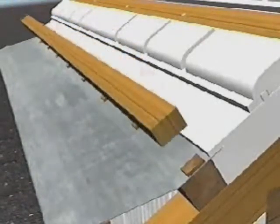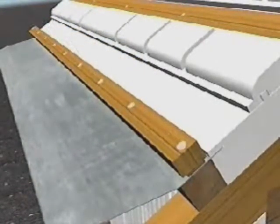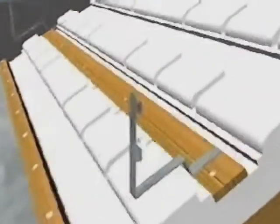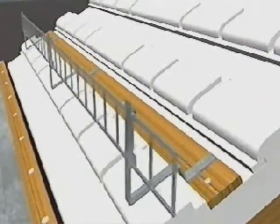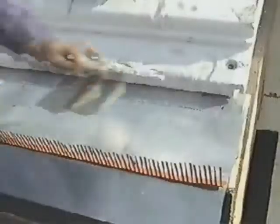The important thing is the device for overlapping roofs and fences on the roof. Wood legs are nailed to the roof and the metal fencing is fixed to them, along with shingles and more legs as usual.